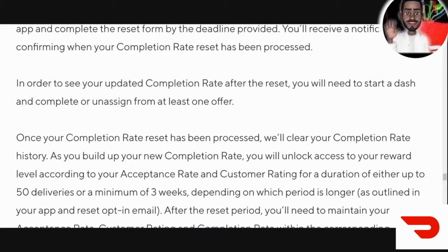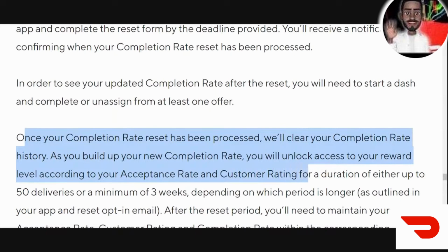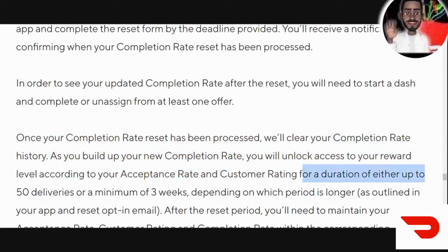Once your completion rate has been processed, we'll clear your completion rate history. As you build up your new completion rate, you will unlock access to the rewards according to the level of your ratings. Wait, hold on. You will unlock access to your reward level according to your ratings, for a duration of either up to 50 deliveries or a minimum of 3 weeks.